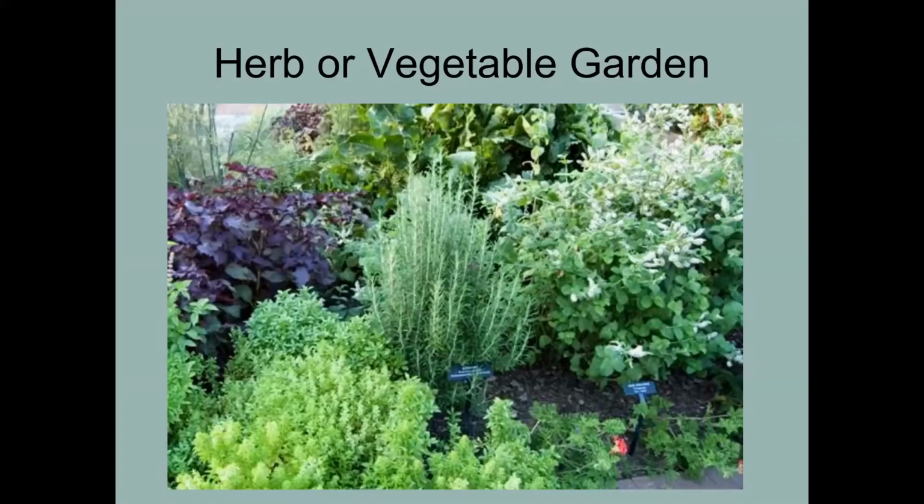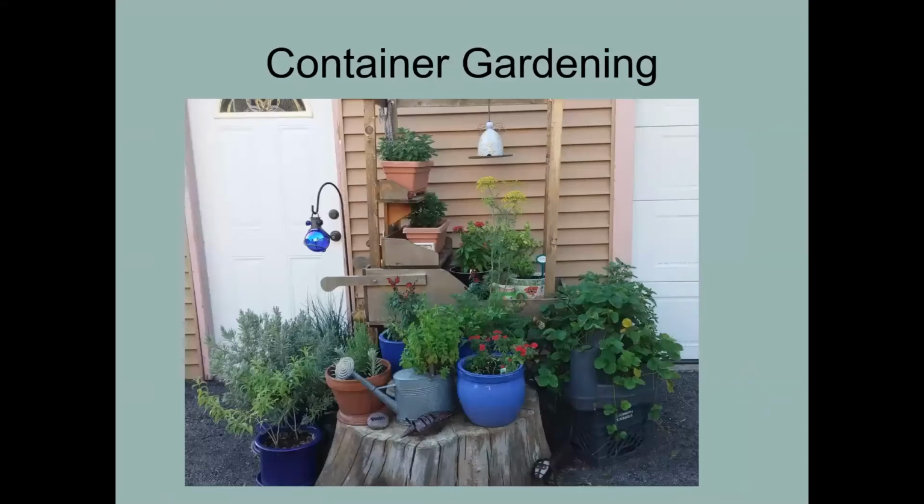If you don't have a place to grow them, or if the sunniest part of your yard is not where you could have a garden, say it's more in front of your garage like mine, then I grow all my herbs in containers.